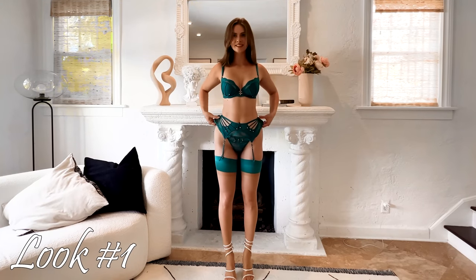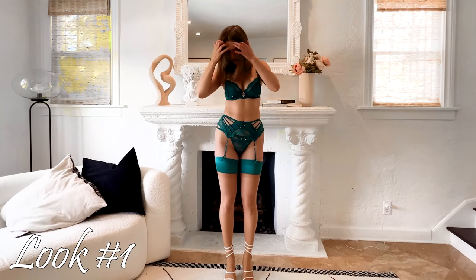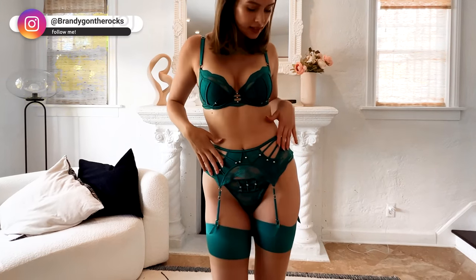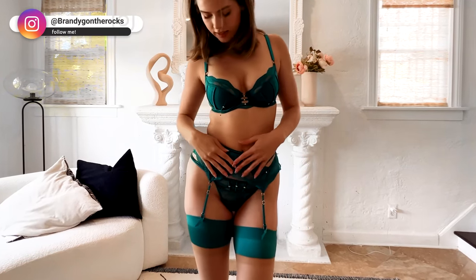So the first set that I'm gonna try on is this cute little blue number. And it's a full set that comes with garter belt, the top, the bottoms, and even some tights. So I'm really excited about this one. So let's see. Super cute. I love all of these beading details that's on it.